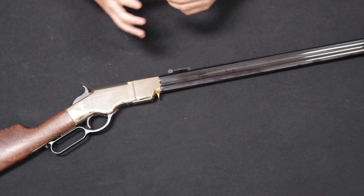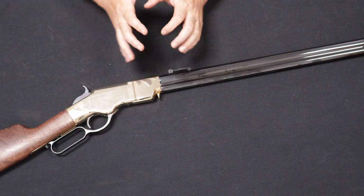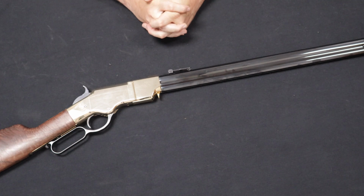Okay, up next is a gorgeous rifle that comes to us from a local customer. This is a Henry Original model. It's a modern production, but it is based off of the original Henry 1860 model.